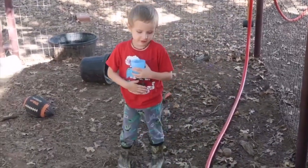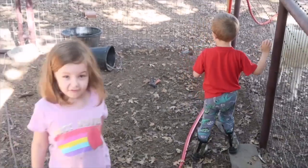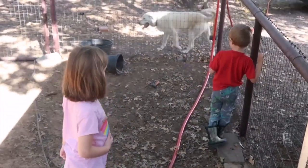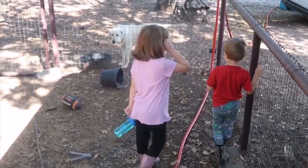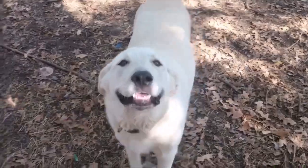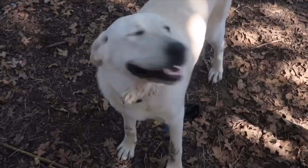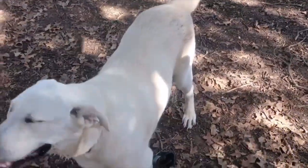You saw a grasshopper? Let's go feed Nelly. Oh, Masha can't get him. Oh, Masha was trying to get him. Yeah. We're gonna go. Masha, what you doing, Masha? What you doing, baby? Emma, give her a pet. What you doing, Masha? She wants a little scratch.